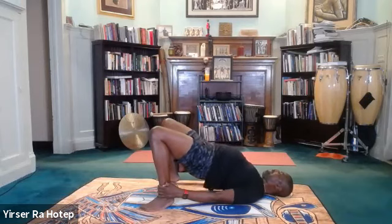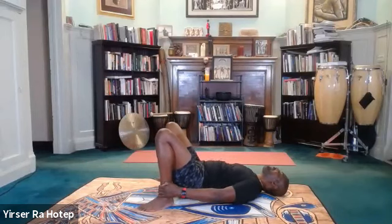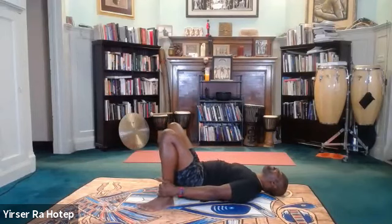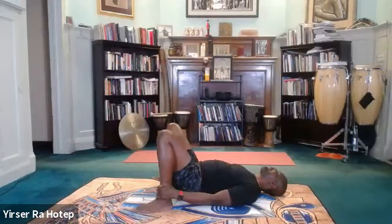Exhale and tuck your hips and ease your spine down to the floor. Tuck your pelvis until your spine is completely flat. Your hands maintain their position around the ankles, right above the ankles. And then breathe in. Slowly breathe out.